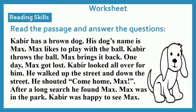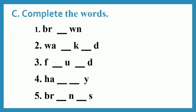Number 4. H-dash-A-dash-Y. It's here. Kabir was happy to see Max. Happy. H-A-P-P-Y. Happy.